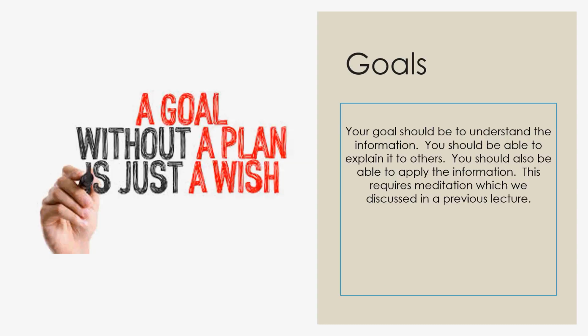But whenever you choose to study, always have a goal. Your goal should be that you understand what you're reading and that you can explain that information to someone else if you were asked to. And you also want to be able to apply all the things that you're learning in your work environment. So if you're learning medical terminology, you should understand the terms in such a way that you're able to use them in your daily conversation. At some point, you should understand what the physician is saying to you when they speak using medical terms.